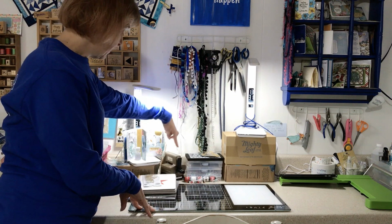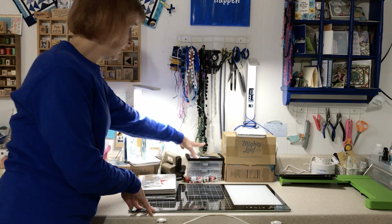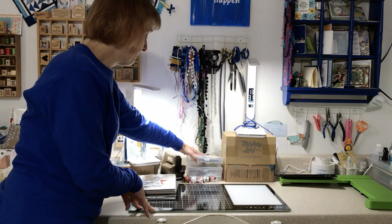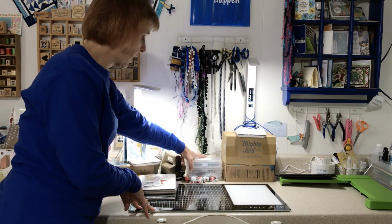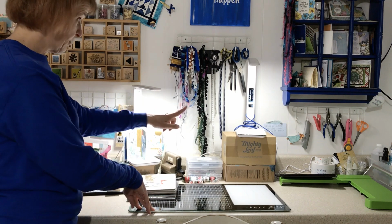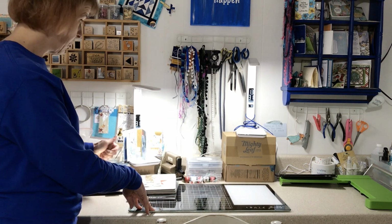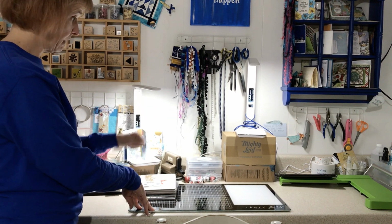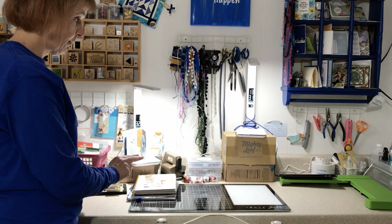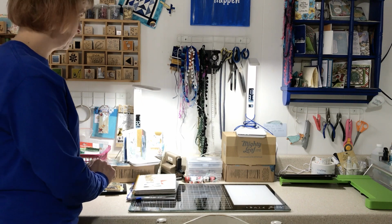I keep my Sidekick small die cutter right here. These are projects that I'm going to work on. And I keep a bunch of dies right here in these little boxes so I can make layers as I go. My lamps are from Costco and they have USB plugs in the back. I love that because I can plug in my camera or my iPad or whatever. If I want to watch movies while I craft, my iPad never runs out of batteries.